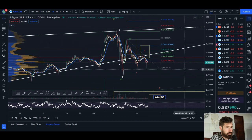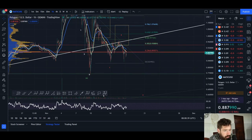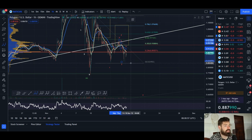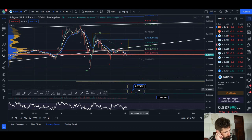So if we zoom in really close here on the hourly chart, just do a little bit of micro counting here. Potentially a wave 1, wave 2. This is a wave 3, wave 4 pullback, looking to put in that wave 5. But micro counting can be inaccurate, so just take it with a grain of salt. But I do think we'll come down to that wave 3 target of about 57 cents.